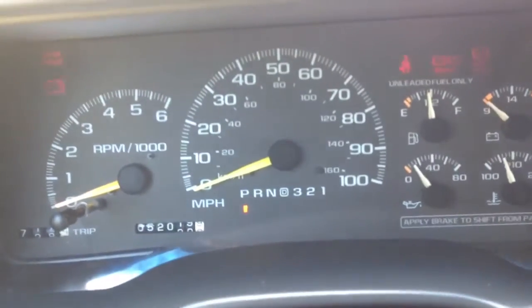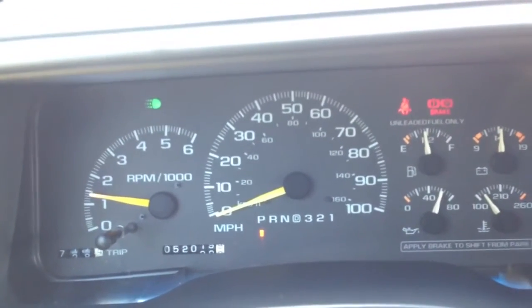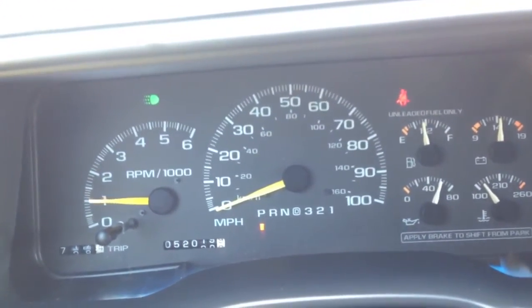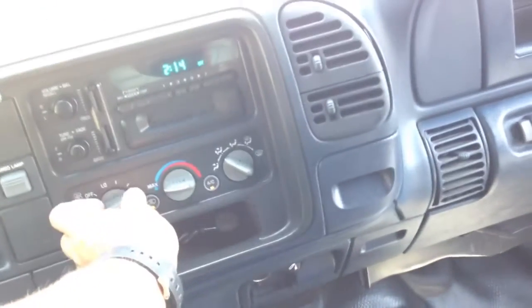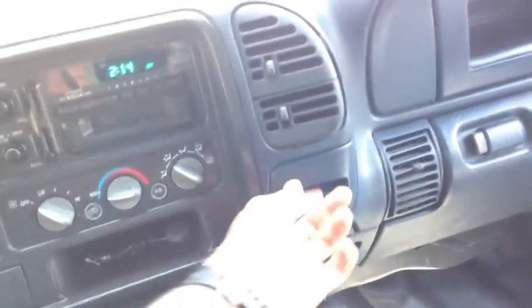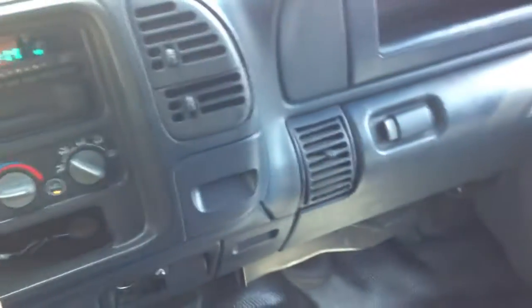We'll go ahead and do a quick startup on the vehicle. With the new AC system, it works absolutely perfect. I'll go ahead and turn that on because it's about 95 degrees out here. You got all your books and manuals.